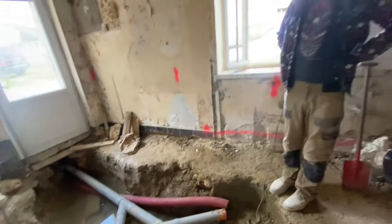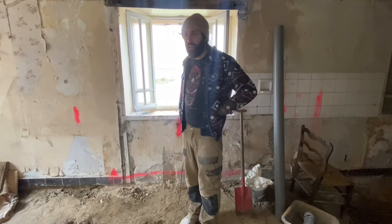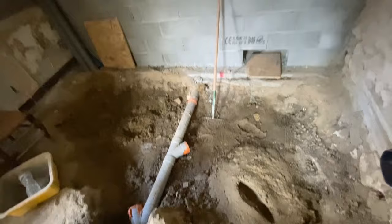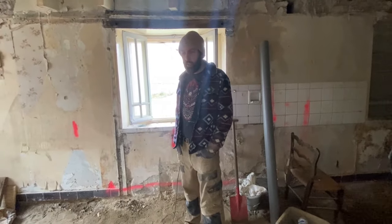Because they just put tiles or whatever flooring directly on top of earth. There was a lot of moisture coming up through the floor. So we had to dig down and we're gonna fill it up with 30 centimeters or 20 centimeters of stones and 5 to 10 centimeters of sand.